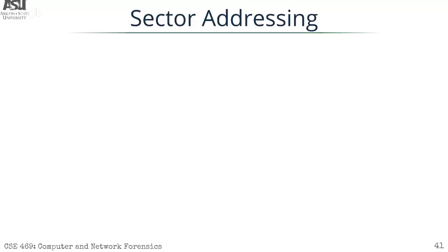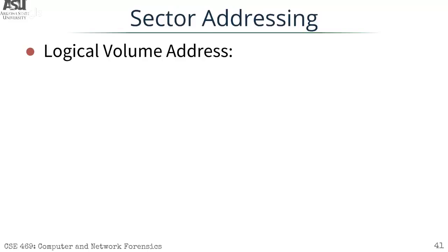So, sector addressing. Just a quick note on this. As far as addressing sectors goes, there are a couple of different perspectives that we have to consider.